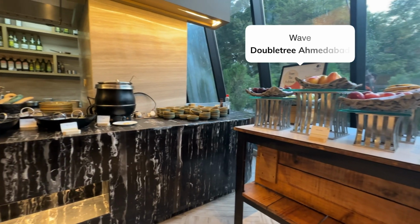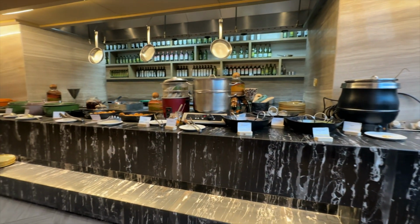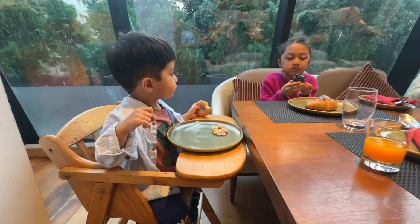Finally, breakfast was open. They have an awesome buffet at the DoubleTree, and it was included as part of our stay. The kids loved the donuts, and we loved the selection of food.